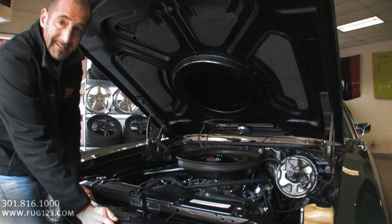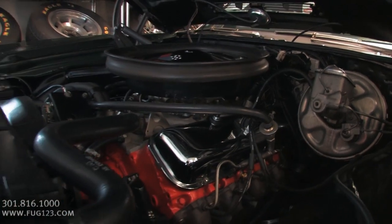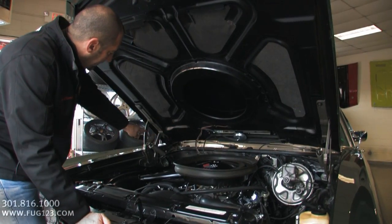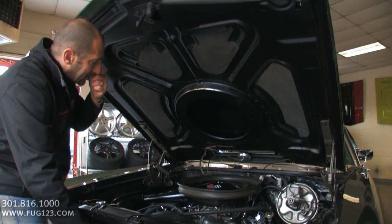This car is designed for you to take it to a show if you want to, or you can just take it out for a drive. Everything is detailed all around the back here, like it's supposed to be. The hood is painted the satin black. It's got the insulation the way it's supposed to be.